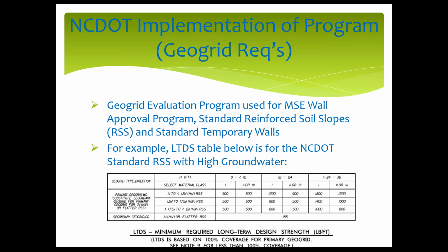And a 1.5 to 1 reinforced soil slope with a high groundwater that is 20 foot tall and constructed with borrow requires a grid with a long-term 75-year design strength of 900 pounds per foot. All that needs to be done is look through the approved GeoGrids from the GeoGrid evaluation program to find a grid for a 75-year design strength with borrow of at least 900 pounds per foot. And once again, that number is based on the NTPEP program and the NTPEP testing.